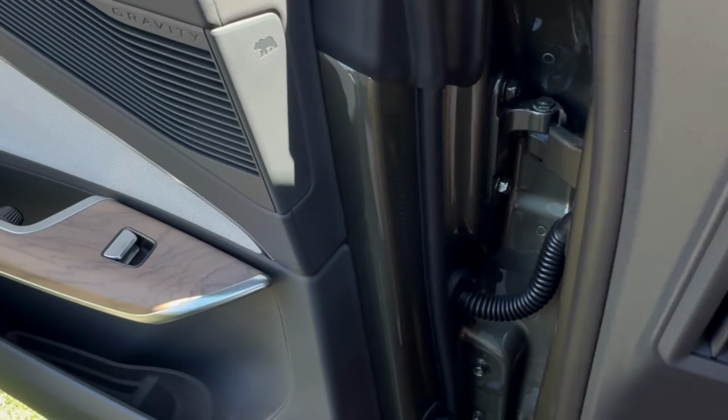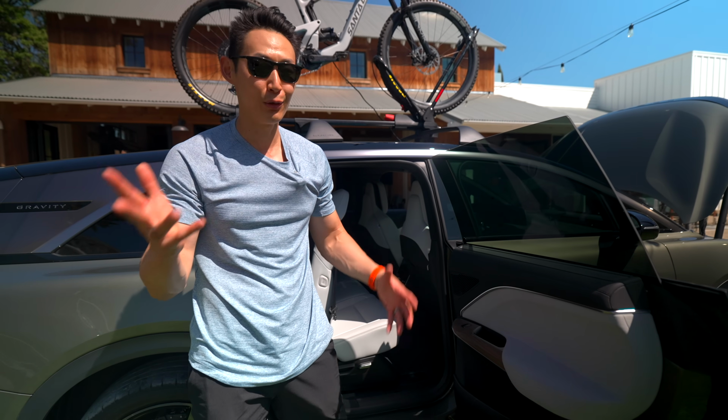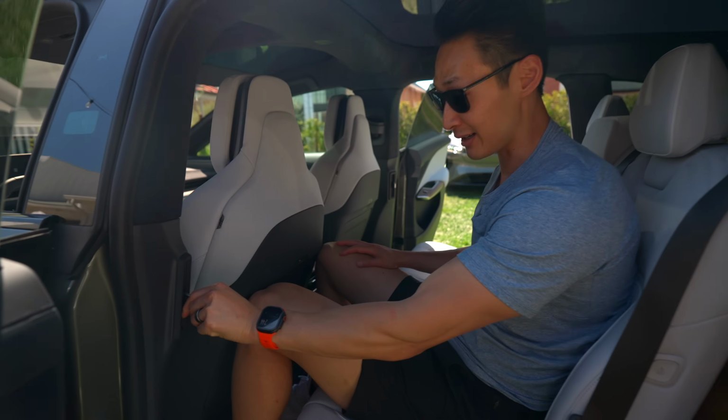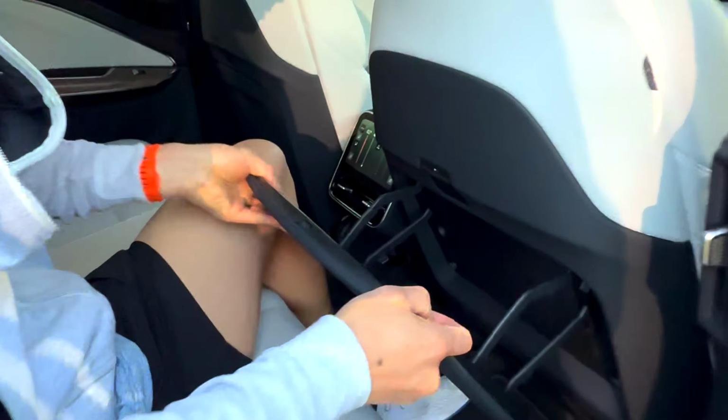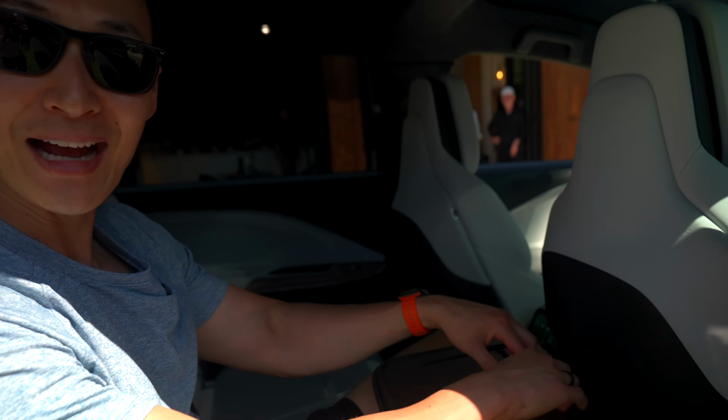Of course, you have the classic Lucid door handle where you have to pull it like this. Very intuitive. You don't have to learn how to open or close a door. They got the California Bear in certain areas. Air vents here, USB-C port, and a nice little tray. So if I want to get my work done, or if you have kids, you've got an iPad right here.